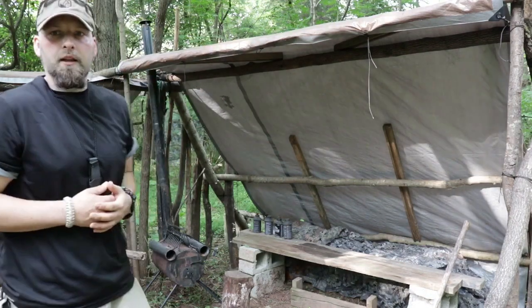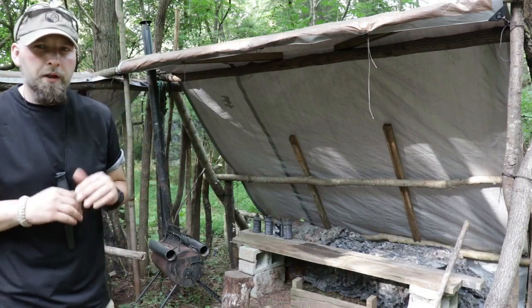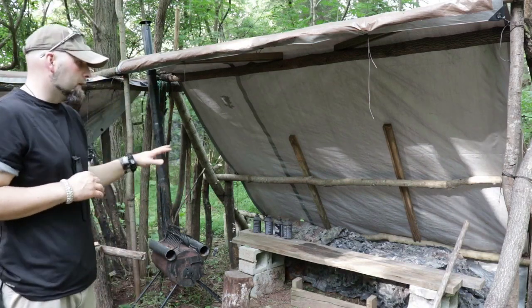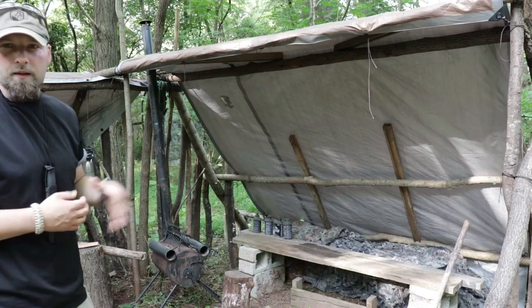We've got our primary lean in that direction. However, this one is definitely more for comfort. Another person could sleep in it. If it's a heavy rain though, it might not be a good thing. Now I want to point out that we do have a wood stove here for the winter to help bring heat to this side of camp.